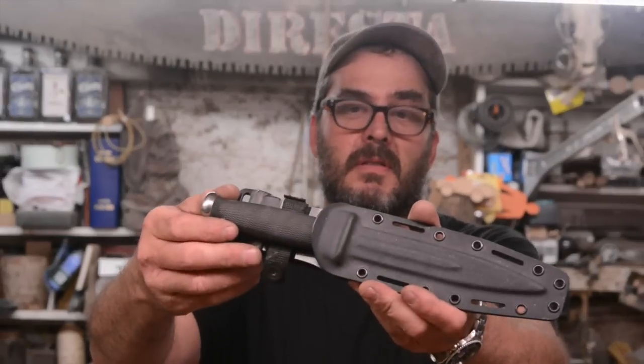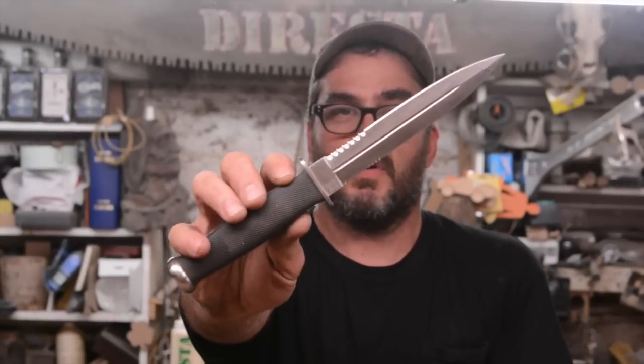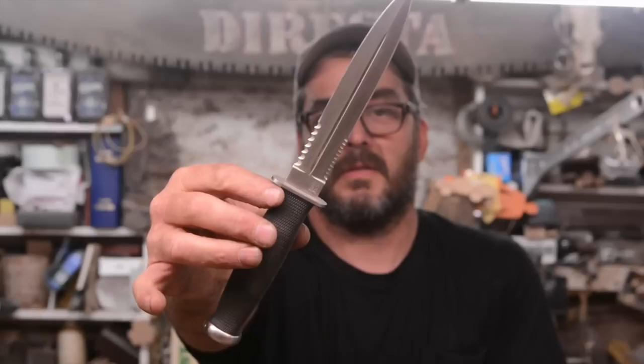It gets jammed up. SOG used to make really good knives. Now they make okay knives. I think most people know that. Knives that were made in Seki, Japan are super, super high quality. I love this knife. I always think I'm gonna start carrying it more often, but it's obviously gonna put me in jail for 5 days, so I don't carry it.